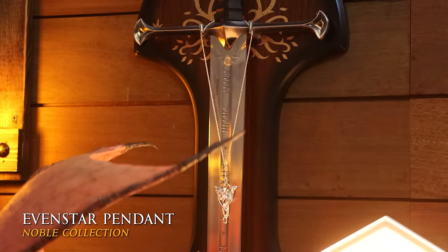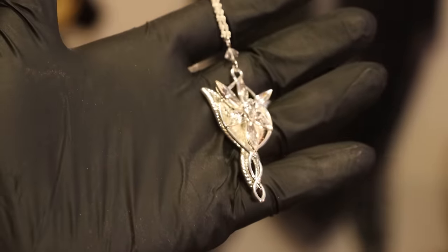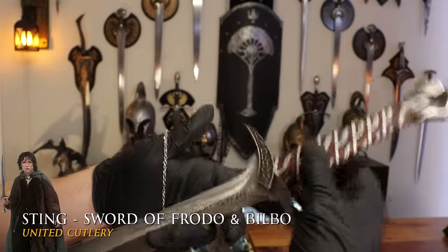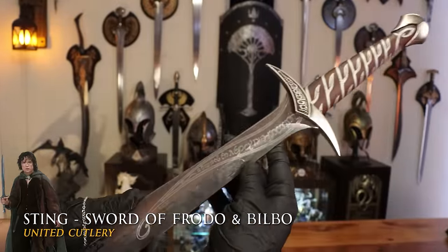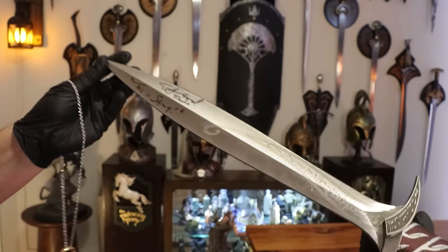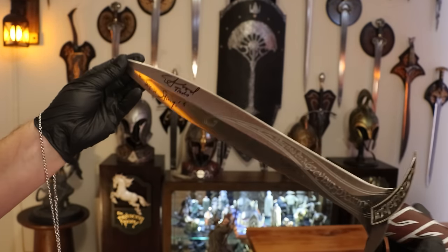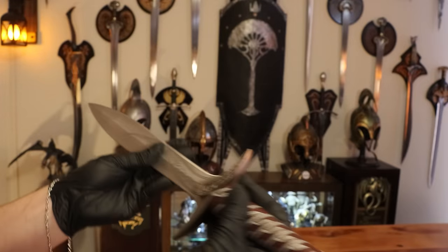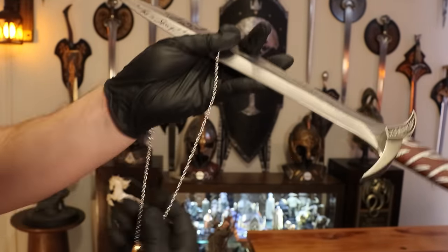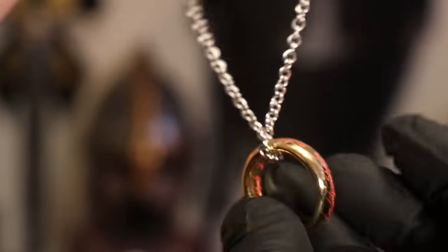Hanging on Anduril is the Evenstar pendant by the Noble Collection. And next to Anduril is another famous blade, Sting, the Sword of Frodo and Bilbo. And this is actually signed by the actor that played Frodo himself, Elijah Wood. Also similar to Anduril, hanging on the blade is the One Ring, an extra piece that came with my Prime 1 Studio Frodo and Gollum.